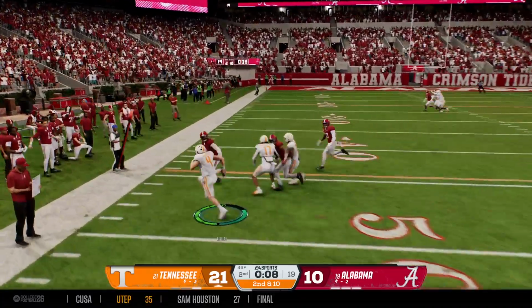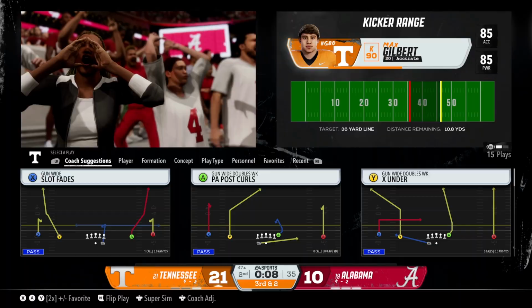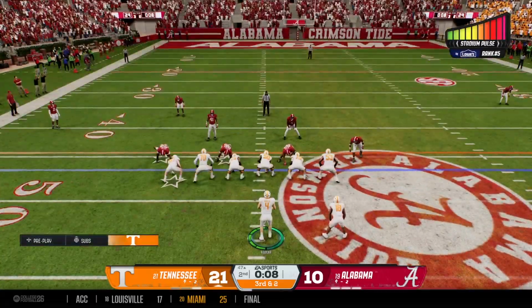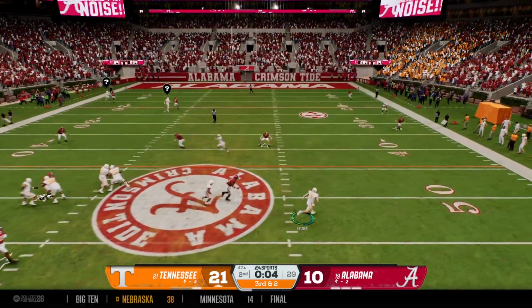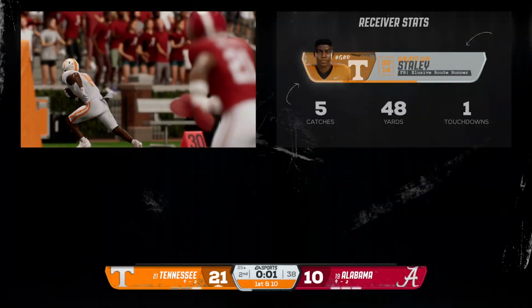Trying to make magic with his feet. He's into enemy territory and out of bounds at the 47. Man, this defense has their hands full today because not only do they have to worry about the running backs and not only do they have to worry about the passing game, they've got to worry about this quarterback running the football because of plays like that. Not a huge explosive play, but he showed you the athleticism, and he showed you he has the ability to hurt you with his legs.